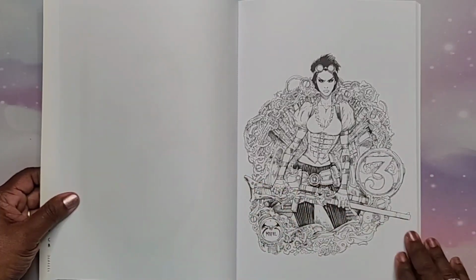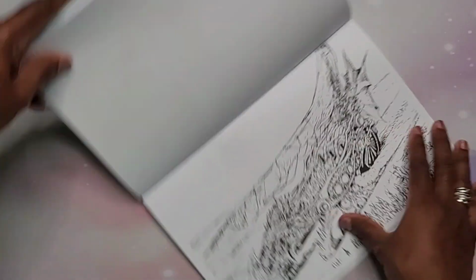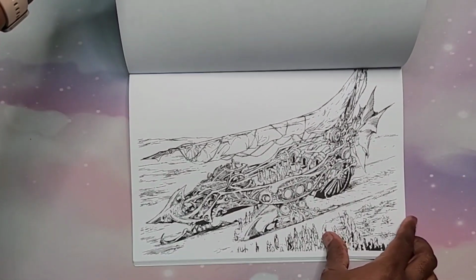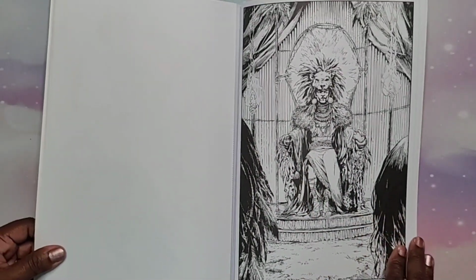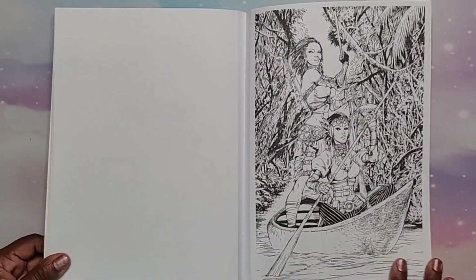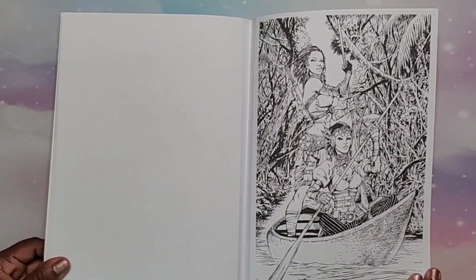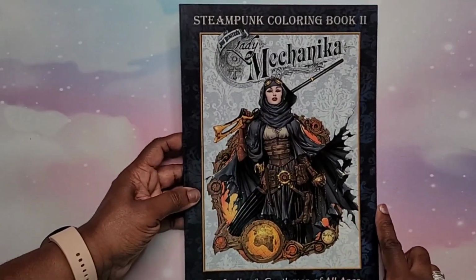Very unique, very nice. And I love steampunk too, so this is a steampunk style book. Very, very cool. Look at this one. So cool. I'll show you guys another one. Look at that. Oh, so nice. So nice. That is Lady Mechanica, book 2 by Joe Benitez.